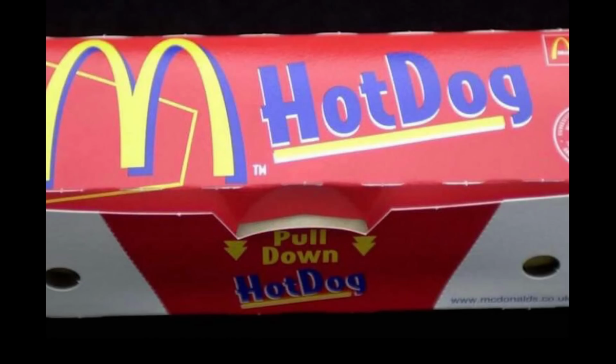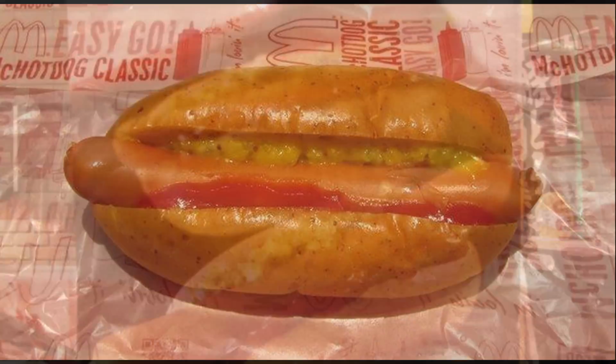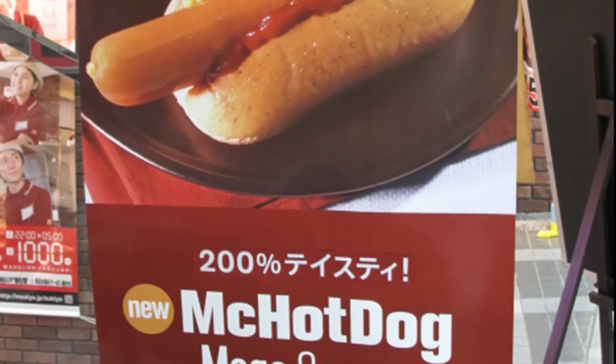The McHot Dog was a menu item that was sold in the Midwest starting in 1995. I know it's pretty hard to figure out by the name, but it was basically a hot dog. This is no longer on the menu in the US, but it is still sold in Japan.